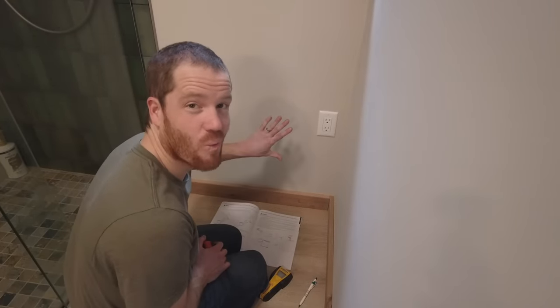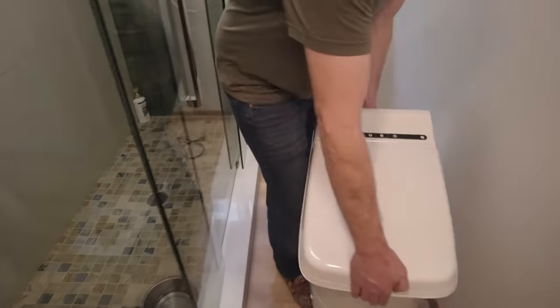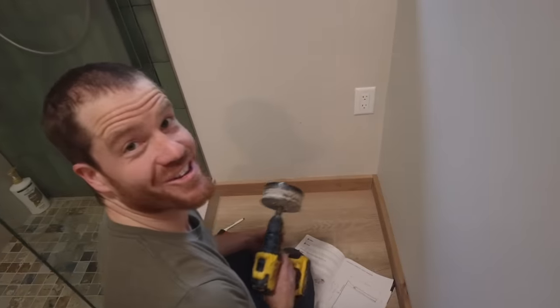So there are actually two 4-inch vents that go through this wall. One allows fresh air into the toilet and the other exhausts the combustion air into the outside world. I think that means the next step is to drill the holes through the wall. Kind of scared to hand this to you. Yeah, I'm a little scared. Yeah, I'm also a little scared.